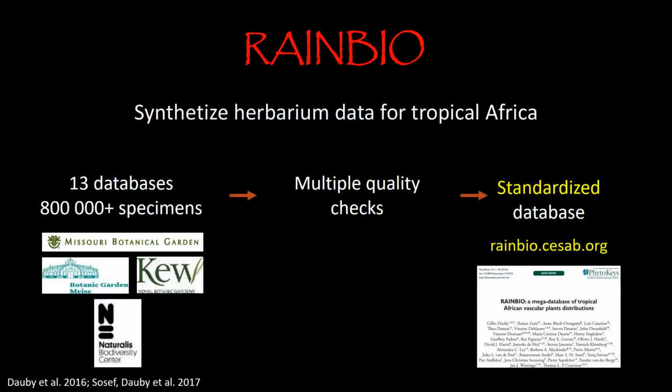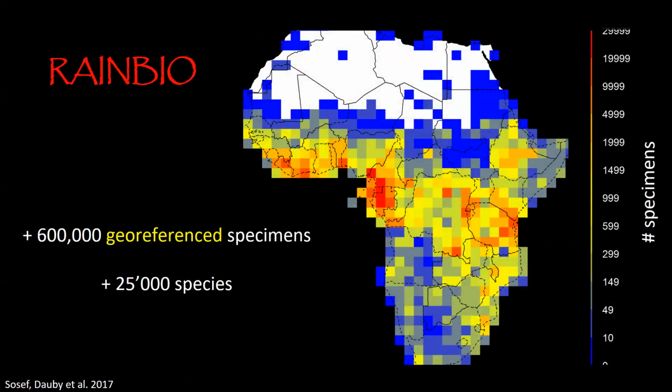unverified by taxonomic experts. So in this Rainbow project, we set out to try and understand the distribution of plant biodiversity using herbarium data, and we synthesized about 13 databases and 8,000 plant specimens collected in tropical Africa. We collaborated with numerous botanists across our study area, as well as numerous herbaria. We undertook multiple quality checks to make sure that our database was really standardized and taxonomically verified. After several months, this led to the generation of a data set, which is now a bit old, 6 years old, which we called Rainbow. This database documents about 600 georeferenced unique herbarium specimens across the continent and documents the distribution of about 25,000 plant species across this area.